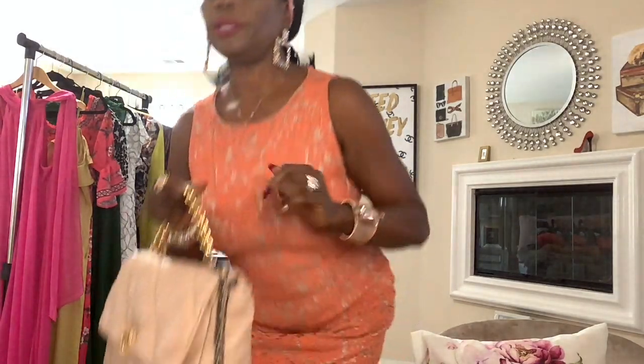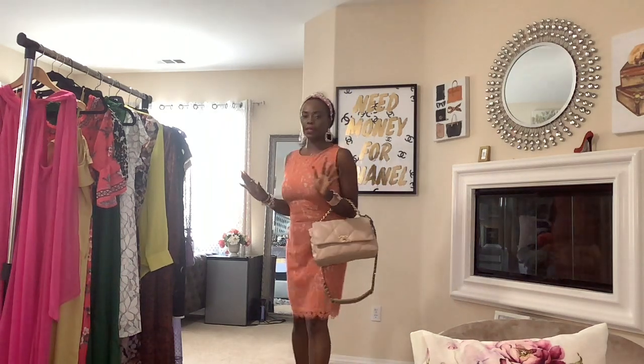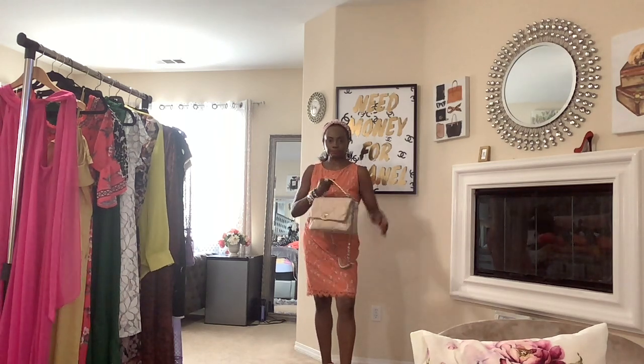Did I change my earrings? No, I still have the crystal earrings. Oh, I did change my headband, guys. I changed my headband, and I have little crystal stones on there to match the earrings. Yeah, so this is how I will wear this with this dress. I don't know about the shoe. I'm just too lazy right now to change shoes, but definitely the bag.